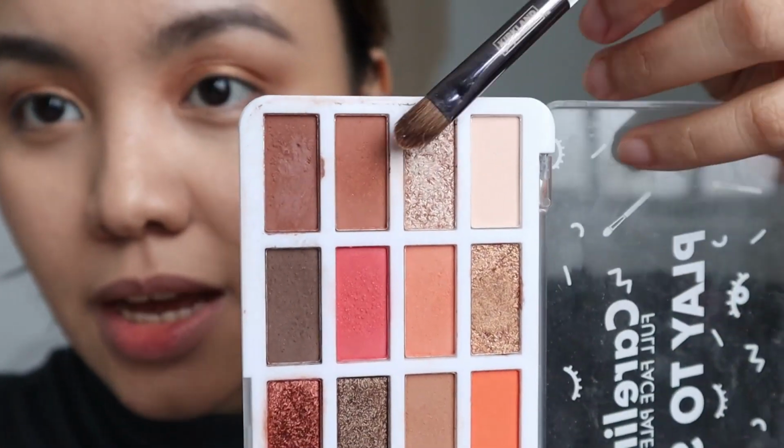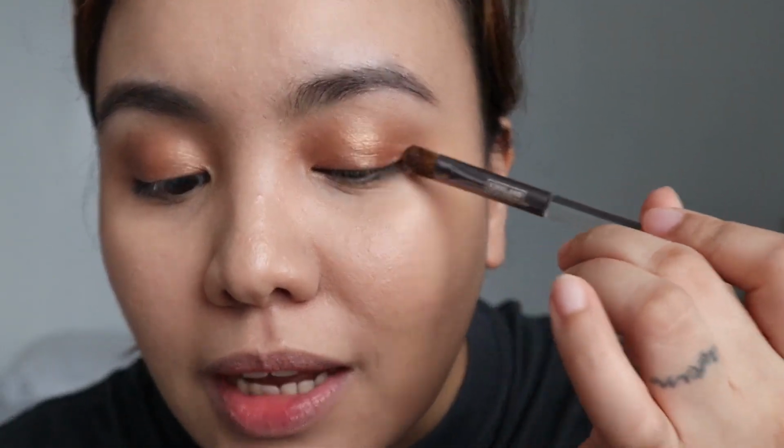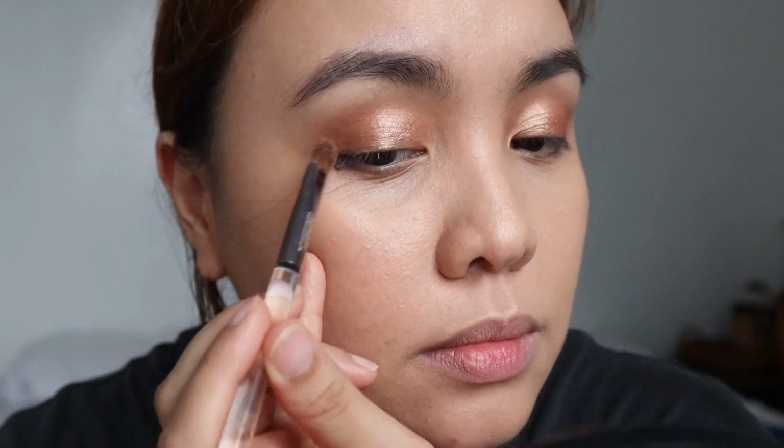I'm going to get some of this one right here. Yung very light champagne color. And then, ipapatong ko lang like, you know, random. Just so we can have a little bit more sparkle. Whatever I put on top, I'm gonna put at the bottom as well. Starting with the bronzy, shiny, shimmering, splendid.